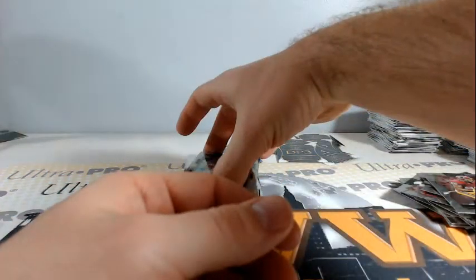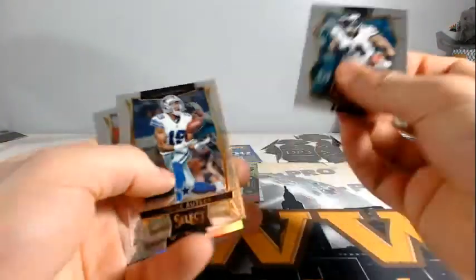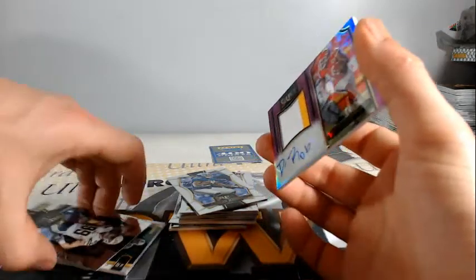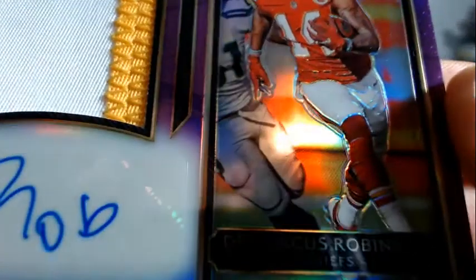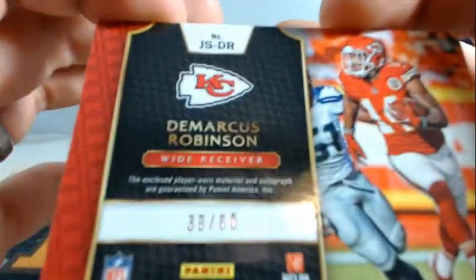Onto our tie-dye stack. Dak Prescott, rookie prism. Kevin Green prism. And check this out. Oh, I'm kicking all these cards over here. It is a DeMarcus Robinson two-color patch auto for the Kansas City Chiefs. That was that purple hit I saw there. It's a nice one. DeMarcus Robinson, Kansas City Chiefs, patch auto, 39 of 60.